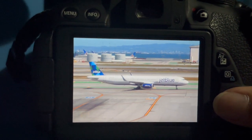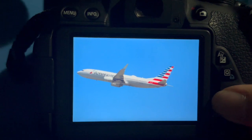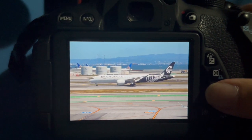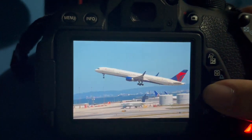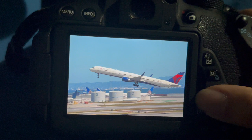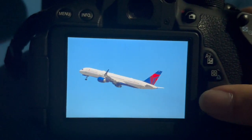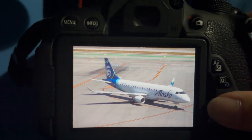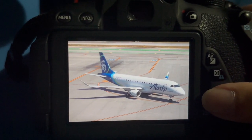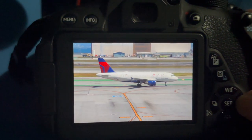Here's a JetBlue Prism Tail A321, looking very nice. Nice shot. Here's an American 737-800 and the Air New Zealand Dreamliner -9, looking very nice. Love that shot. Here's a United 757-300, blasting off out of 28 left. Here's a Southwest, of course, kind of the typical. Here's an Alaska E175. This can be a good photo, I'm not sure. I didn't check if there's heat distortion for this photo, but I'm not sure if that can be acceptable or not. And here's a Wheels Up aircraft right there.